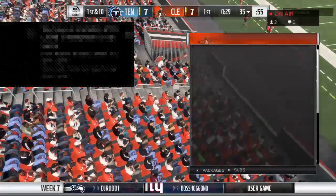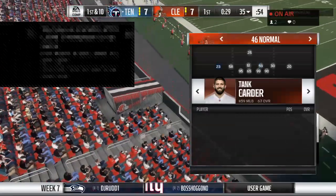Now the defense going to, as we step aside here in this first quarter.